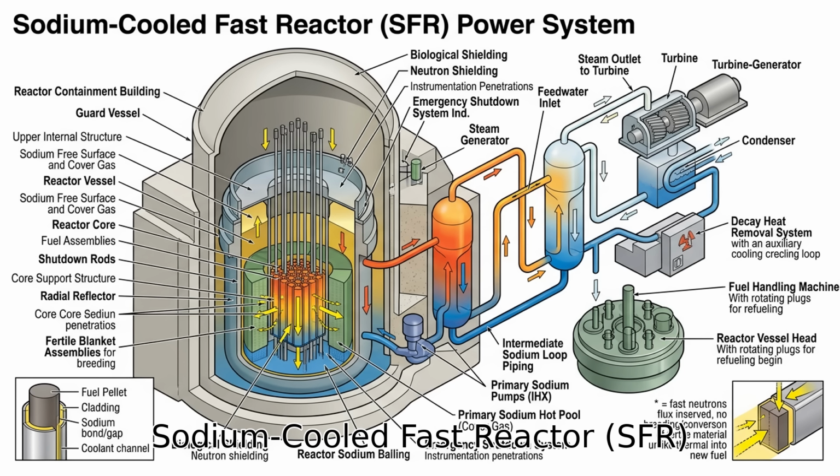Liquid sodium carries heat extremely well and stays liquid at high temperatures without needing high pressure, which is a big engineering advantage. But sodium also reacts strongly with air and water, so plants need special handling systems.